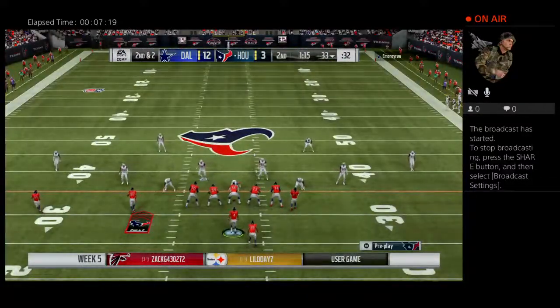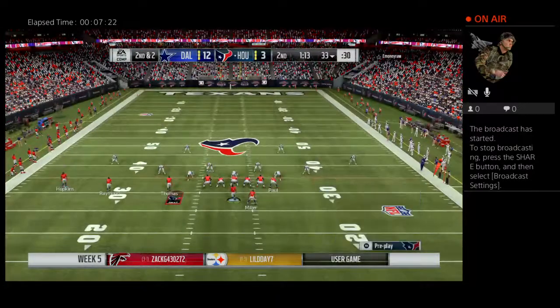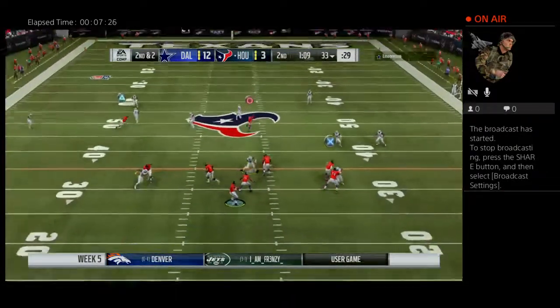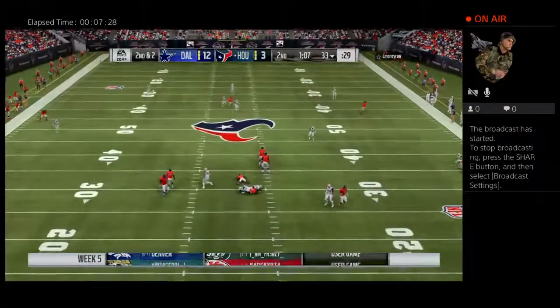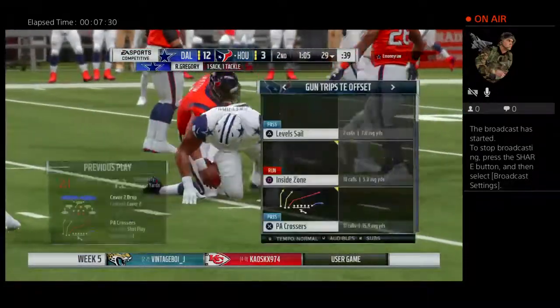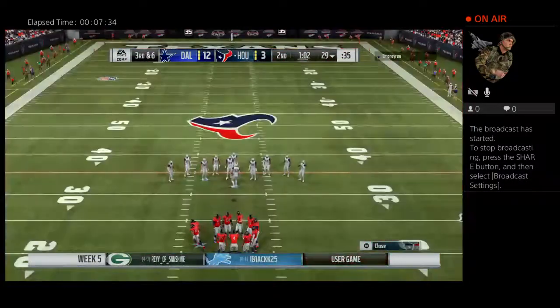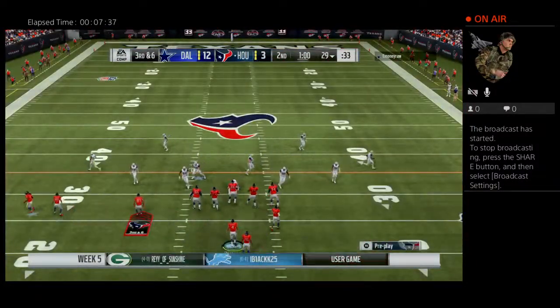Super toe. Here's a 2nd and 2 now from the 33. Watson off play action. And the Cowboys pressure gets there this time for the sack. Randy Gregory able to drop him for a loss of 4.